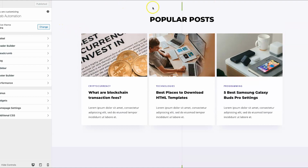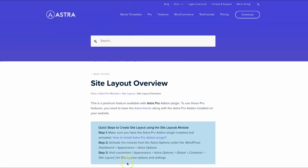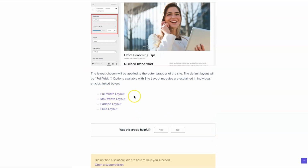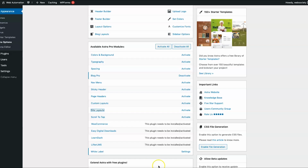So let's go back to the Astra options once again and have a look at what other ones are here. Just to let you know, if you're wondering what each one actually does, you can also just click on the link above it, right? So for site layouts, you can click on that and it's going to take you to the Astra website to show you what this does. If you install the site layouts, it's going to give you more customization inside of here. Basically, it's going to allow you to have full width, max width, padded layouts, and fluid layouts, depending on what your needs are.